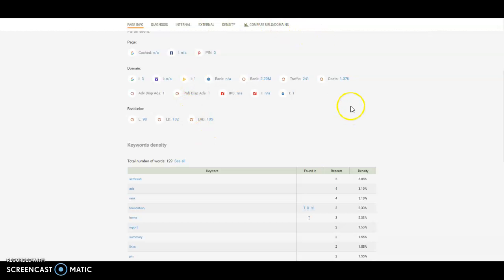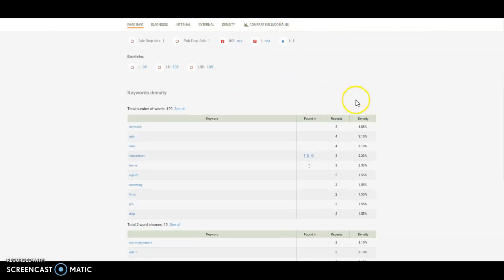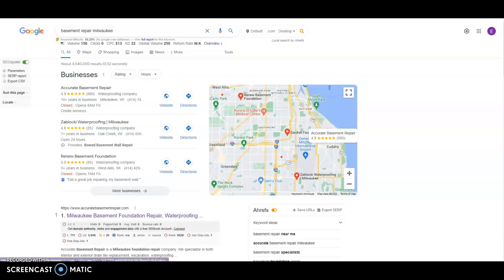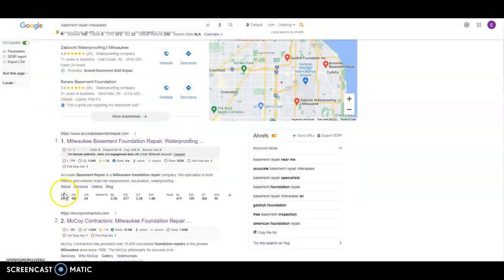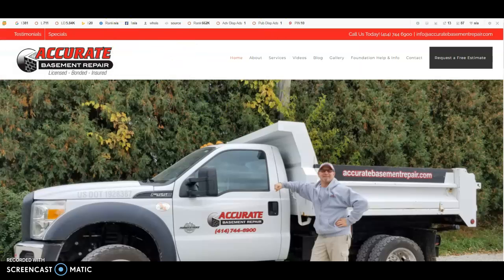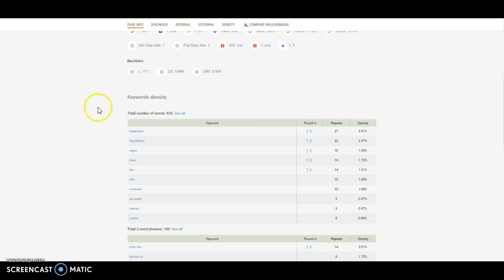So the second point is going to be keywords. Now within that content, you want to make sure you're using keywords, whether that be organic keywords or backlink keywords, that are going to be what you want to be found for. So for example, I typed in basement repair Milwaukee, okay? And as you can see, your number one competitor is this Accurate Basement Repair at Milwaukee Basement Foundation Repair, right here. So if we look at them on SEO Quake, they have 930 words, so they're also falling short.